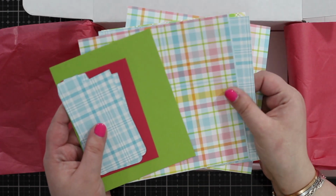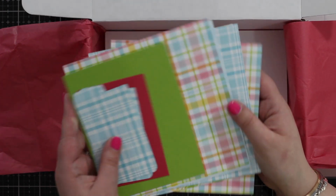Plus you also have some other pieces of cardstock we'll be using in the projects. Some 6x6 pieces of paper, again these are for your projects.